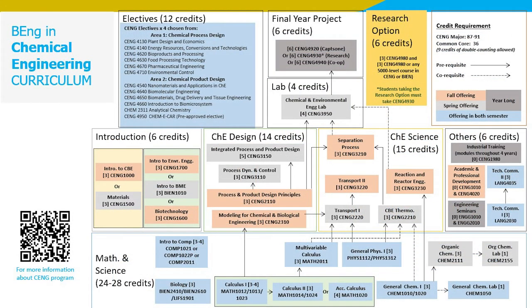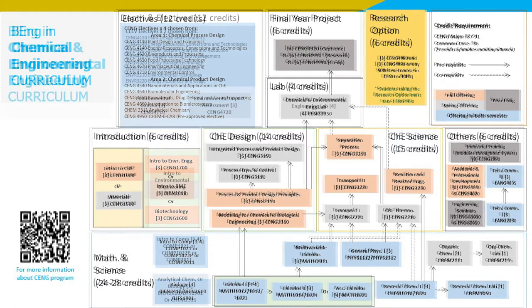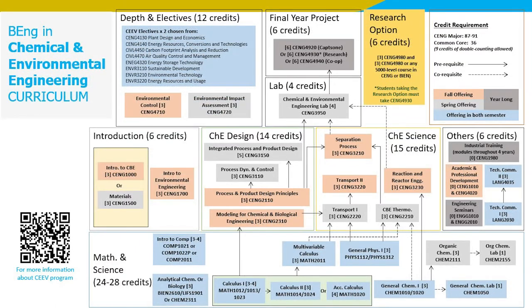Students in CENG and CEEV learn how to apply engineering calculations to describe physical phenomena. They are trained to design safe, efficient, and green processes applicable to a wide range of industries, from chemical production to waste treatment to pharmaceutical manufacturing.